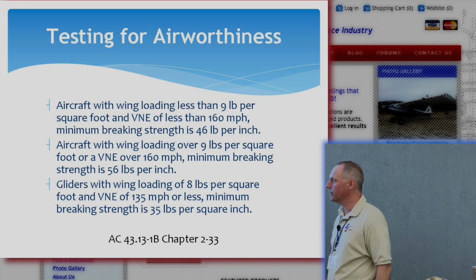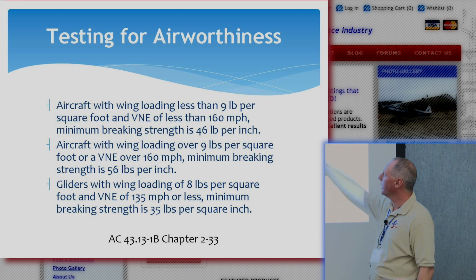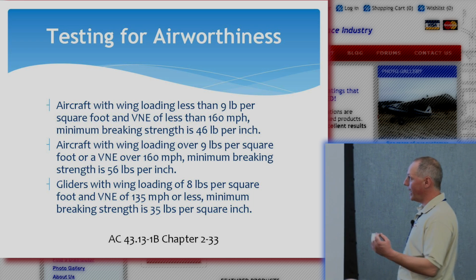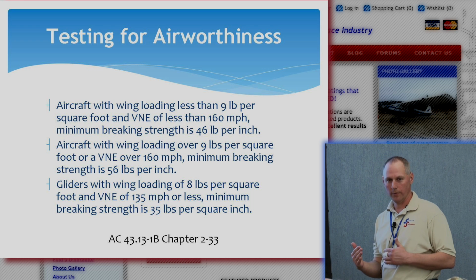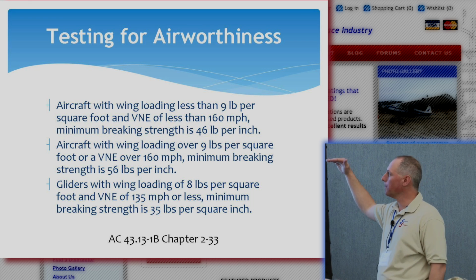If you don't have a standard, if you don't have good information, we're going to fall back to the 4313. If we have a wing loading less than 9 pounds per square foot and a VNE of less than 160, the minimum breaking strength is 46 pounds per inch. That would be our medium weight cotton. That's absolute minimum. We cannot be below that.